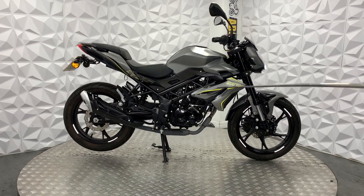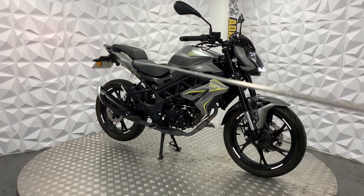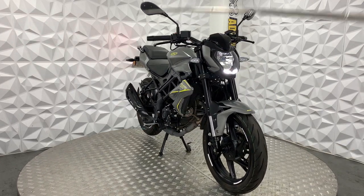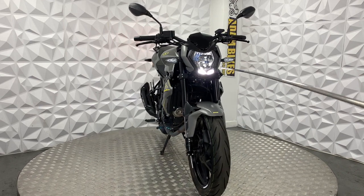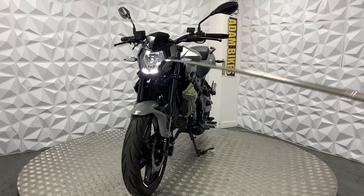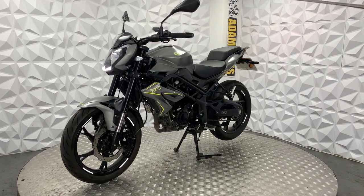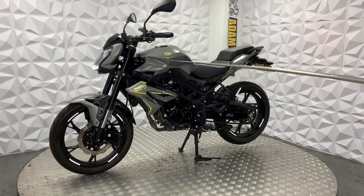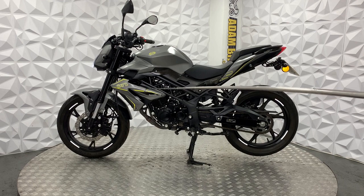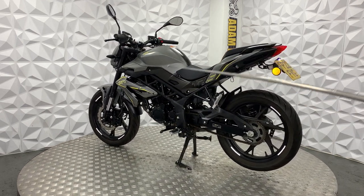This frame is mint. The fairings on this side look absolutely perfect. You've got a little side glass down there for checking the oil level. It's got the LED side lights and the uprated high beam and low beam bulb, so it gives off more of a white look than the yellow. These fairings on this side look very clean. It's got a slight little scratch through the sticker there, but nothing major at all.